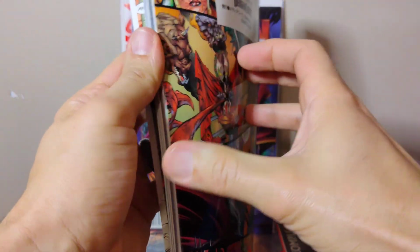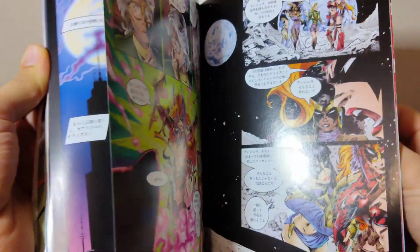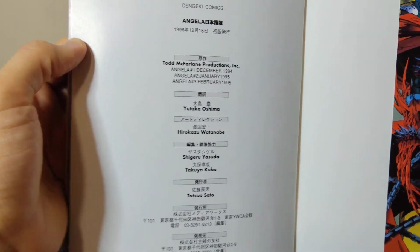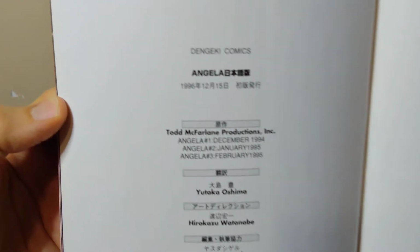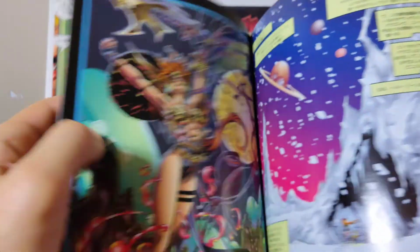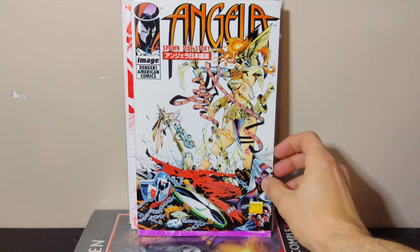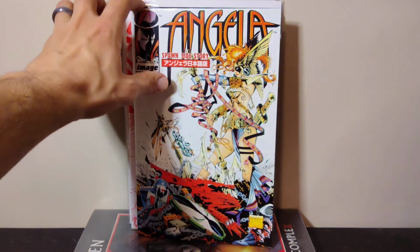It's not. Does it start in the back like the mangas do? Not really. That might be. Yeah, I don't know what this is. Oh, Angela 1, 2, and 3. I don't know if she had her own series back then or not. Maybe it's the first. Maybe it's Spawn 9 and then a couple of the other ones. I don't know how long she was in it at first, but no.